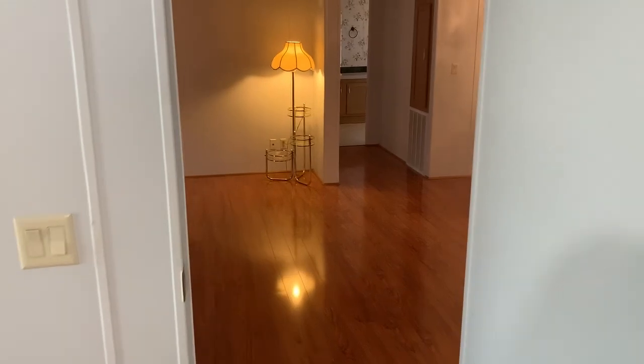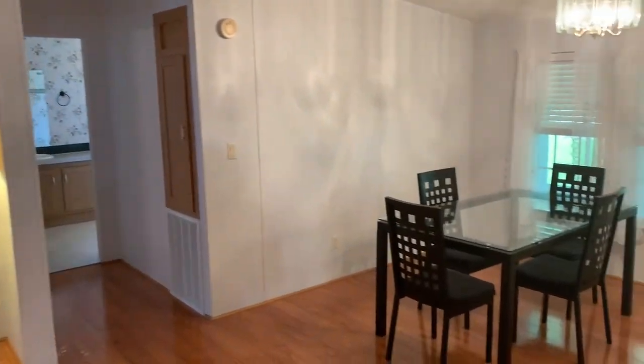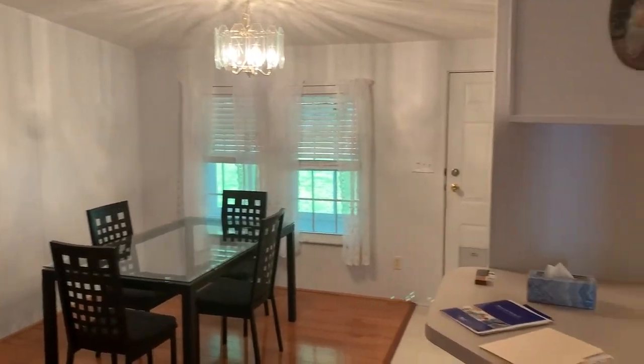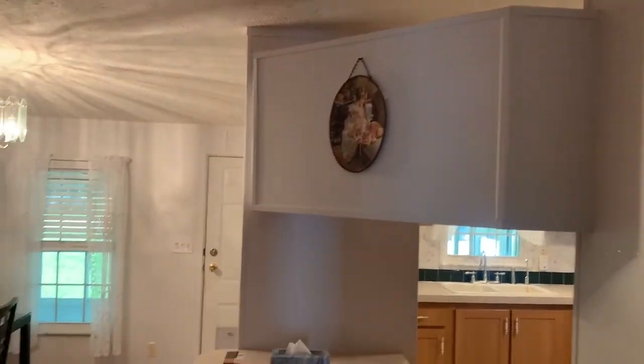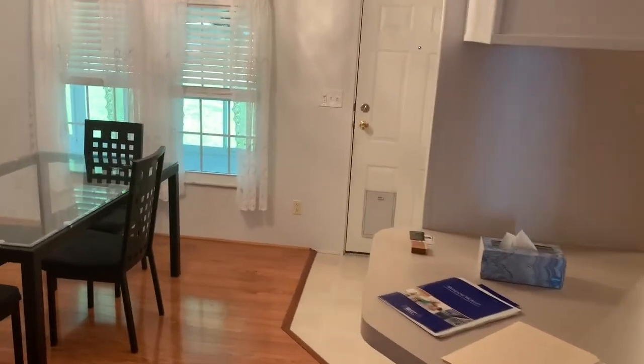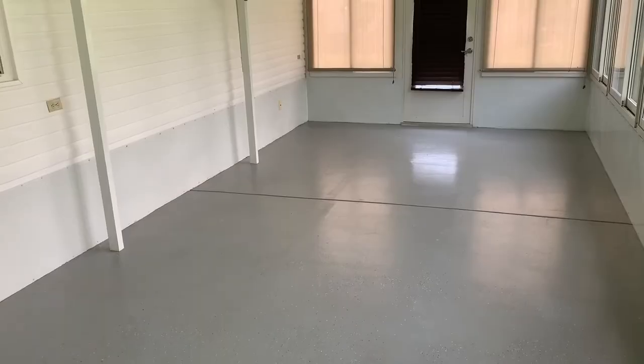Walking back through the doorway out to the living room area. There are two windows on the left there. I didn't pull the curtains back because it was kind of a weird day outside weather-wise. And there once again is the small, what I would call a little bar area for sitting at there.